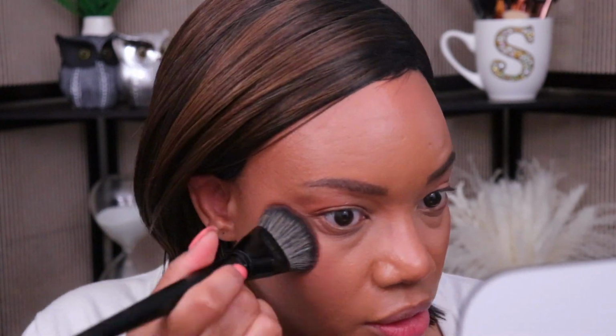Okay, and before I go in and set everything, I'm taking a look to make sure everything is nicely blended and to my liking, and I think it is. So now that I have all of my liquids and creams on, I'm going to go ahead and set my face. With oily skin, you definitely want to set, especially if you're using a bunch of liquid and cream products, but you don't want to apply too much powder so that you're not covering up too much of that glow.